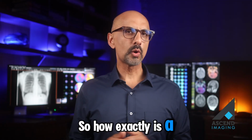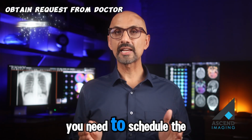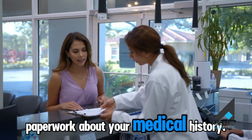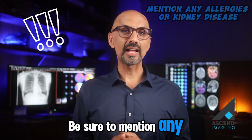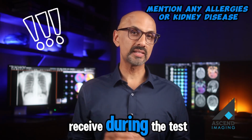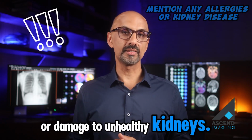So how exactly is a coronary CTA performed? After your doctor provides you with a request, you need to schedule the test at a medical imaging center. When you check in at the time of your appointment, you'll fill out some basic paperwork about your medical history. Be sure to mention any allergies or kidney disease you may have because the IV contrast you'll receive during the test could potentially cause an allergic reaction or damage to unhealthy kidneys.